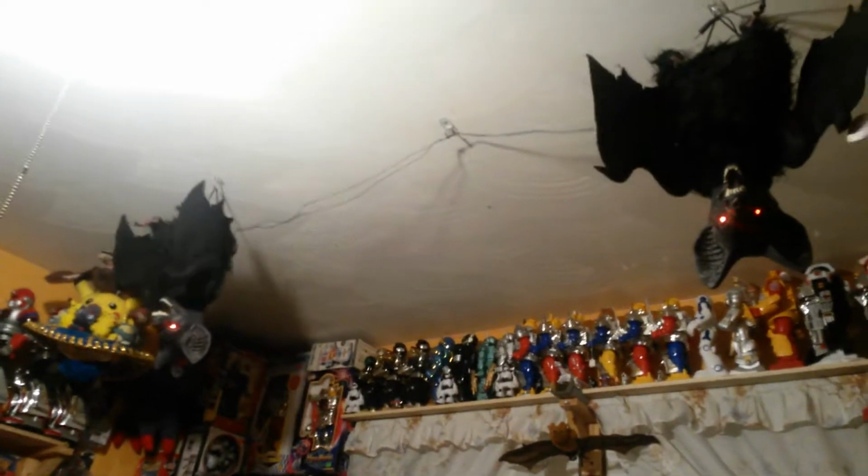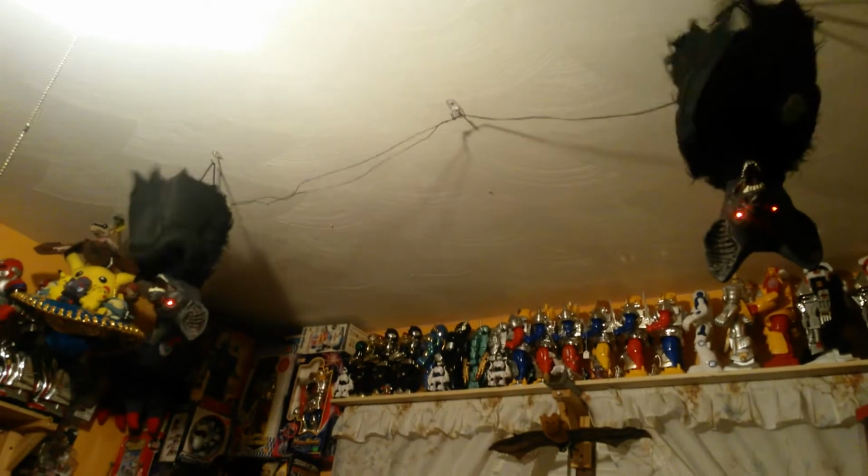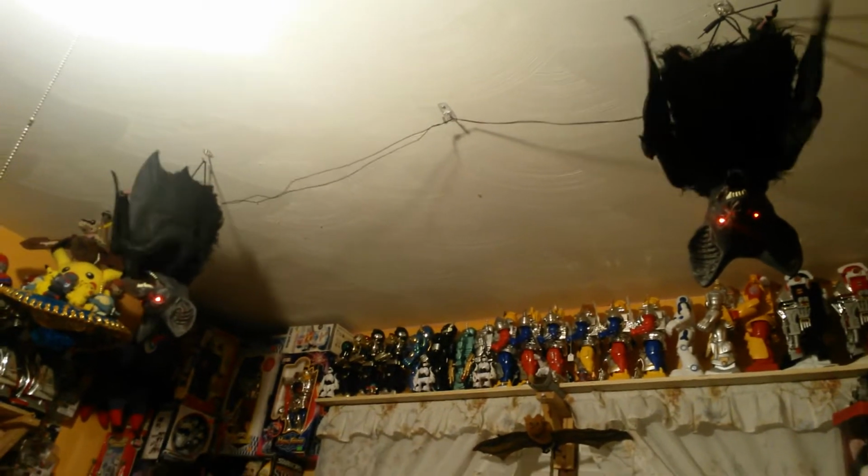Okay, and so here it is. It's not plugged in for the light, but it is plugged into both bats. And that's what happens when you push them both. I really do like how that turned out.